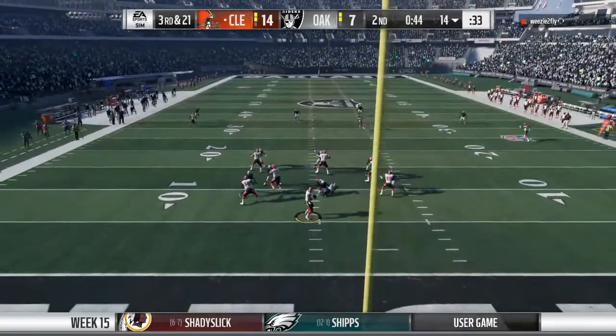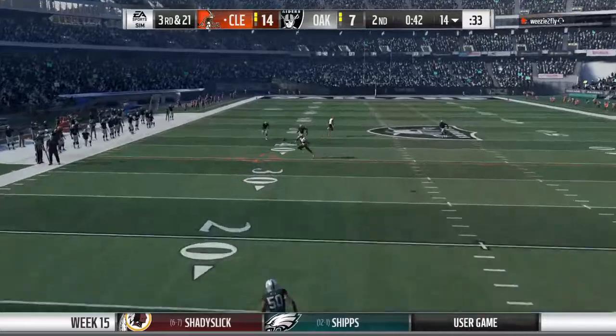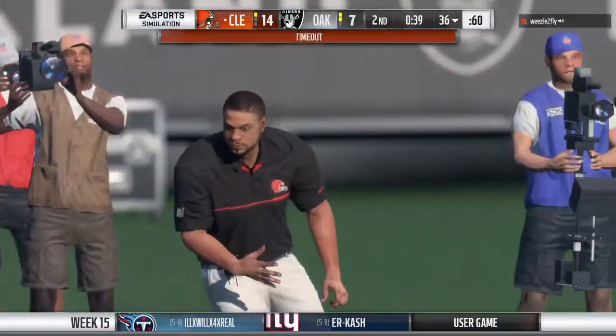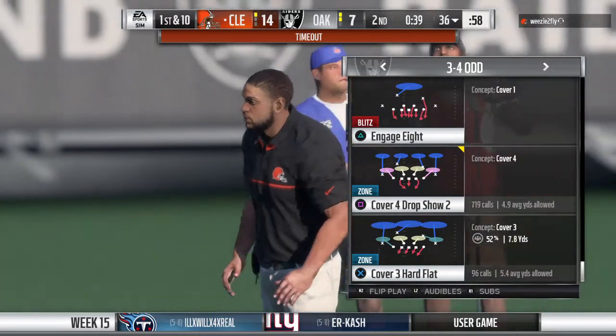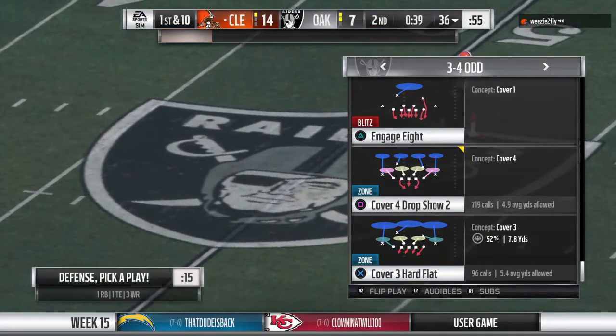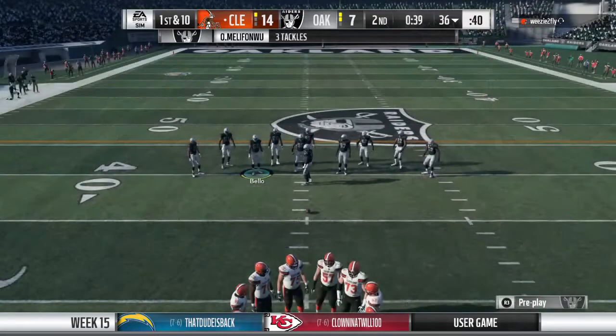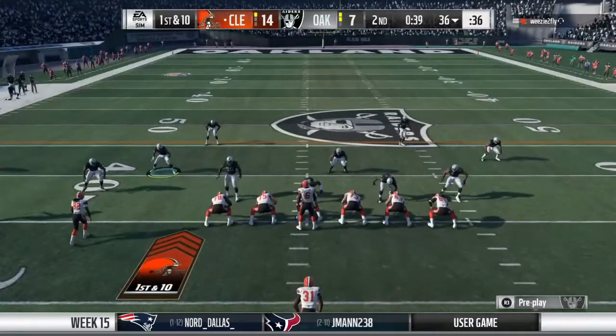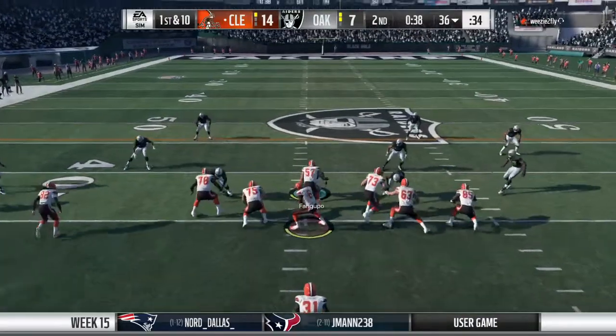Here's a play fake as they set up to throw. Throw left side complete. That's Strickland. And now before this first down play, we're going to get a timeout here, as they stop it here with just under 40 ticks to go in this first half. So here we go, first and 10 now.